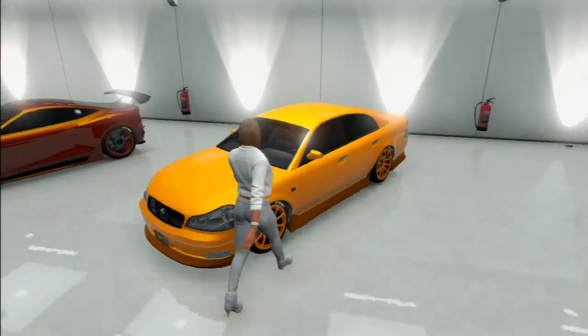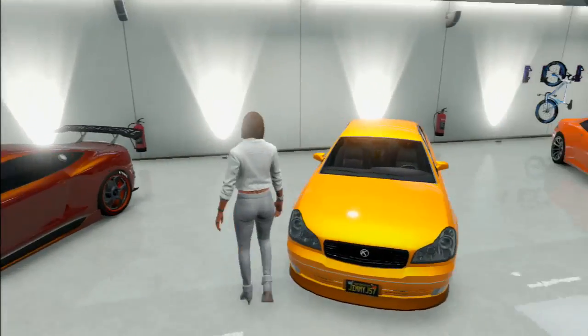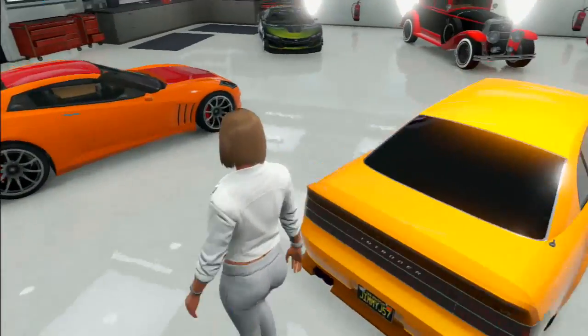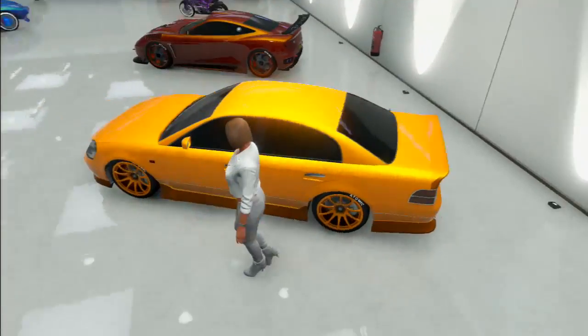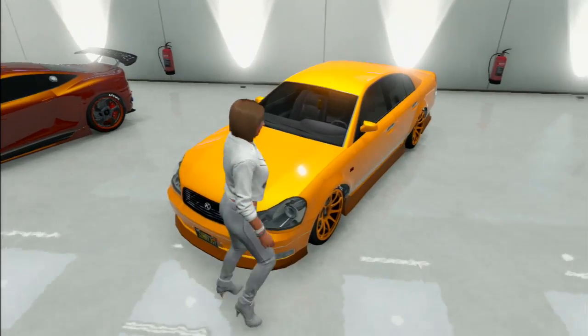Now next here, this is the Caryn Intruder. This one, again, I use this for a Pimp My Ride. This color here, I definitely think I won this Pimp My Ride with this color. This is like orange with a race yellow or something like that. So it just looks really, really nice and bright, and it's a really awesome car.